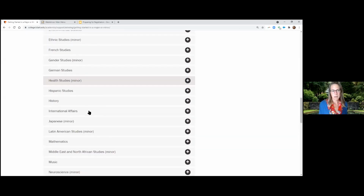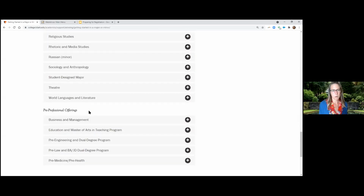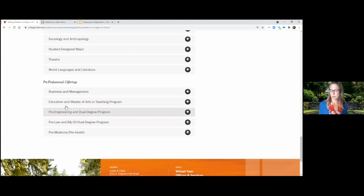There are all of the majors and minors, and there's also pre-professional offerings down here. So if you are interested in pre-law or pre-medicine, there's more you can read about whether that should affect your class choices or what you might try in fall.